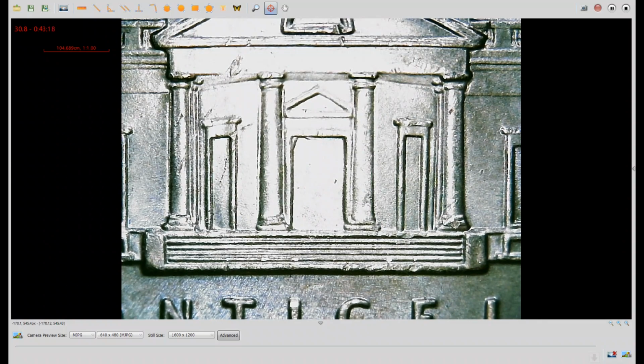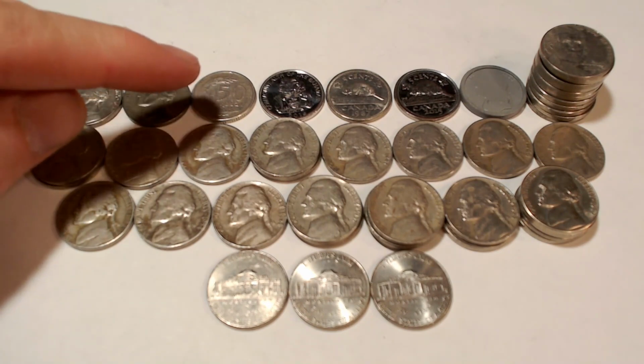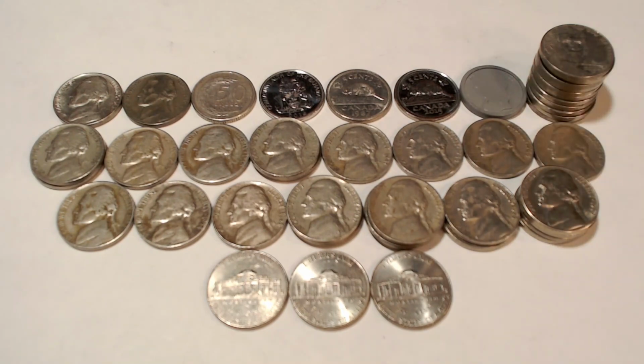Let's do a recap of the hunt. Well, overall, it wasn't a bad bag. We had silver, multiple foreign coins, a 1950s DDR, and of course, the find of the hunt, the plastic toy nickel. Well, maybe not.